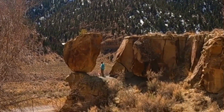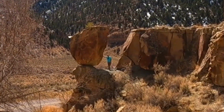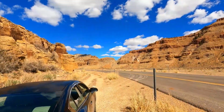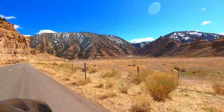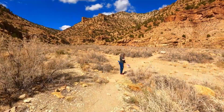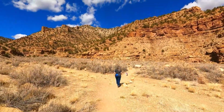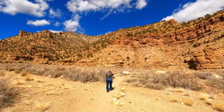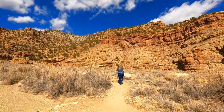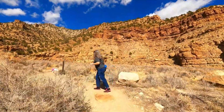Oh dang, I wish I had my camera. What a beautiful day. This is leading to what they call the owl panel, a little small hike down here to see it. And you could not ask for a better day. Temperature's just right. Sunshine's just right. Our future's so bright, you gotta wear shades.